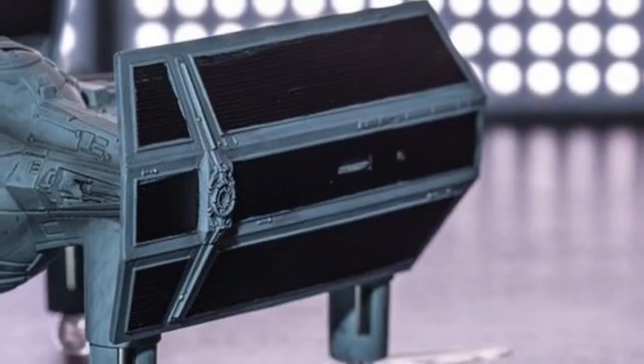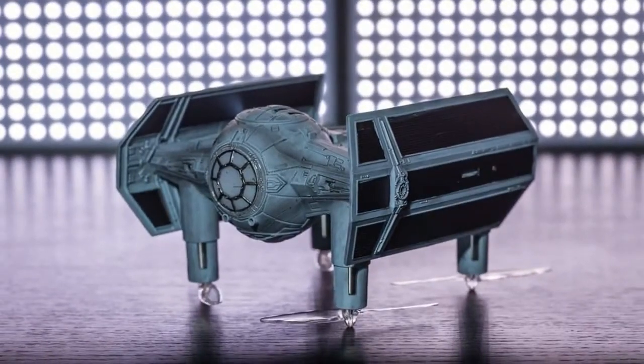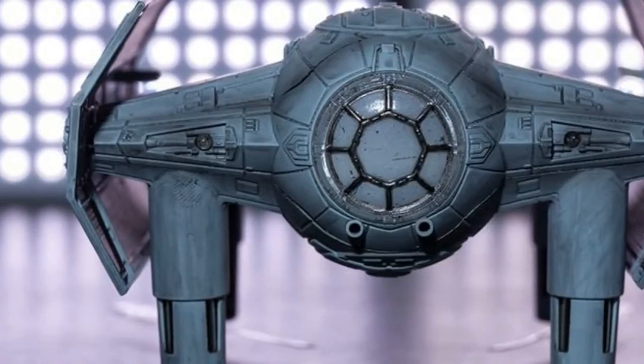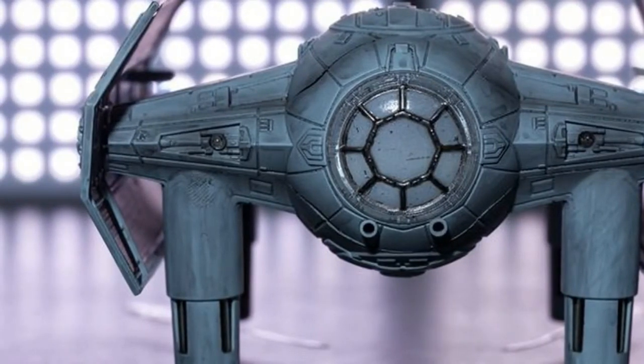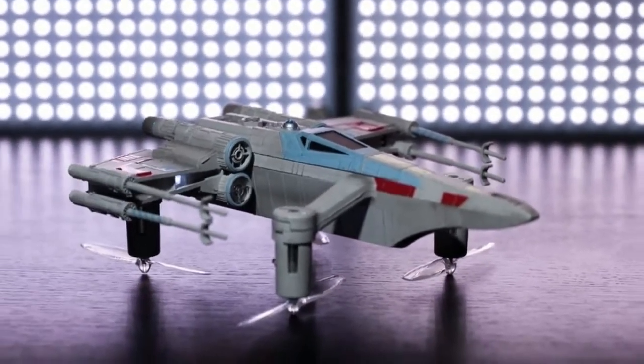There are some compromises to drone flight, such as vents in the TIE fighter's wings and the little front legs required to hold the rotors. But the rotor blades are transparent and the vents are cleverly incorporated into the design, leaving the drones looking pleasingly like their on-screen counterparts while they're in motion.